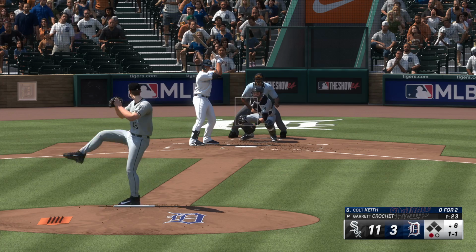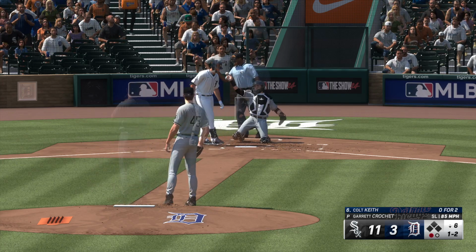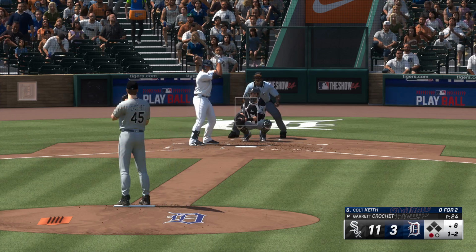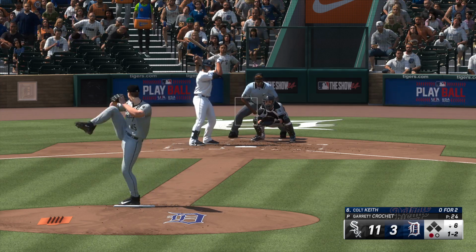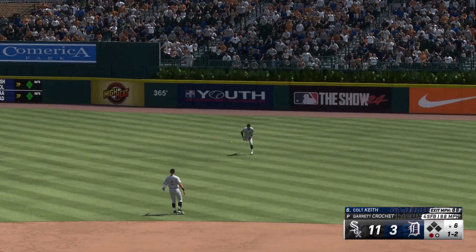One down, base is empty. Swing and a miss. Looked off balance that time. That pitch started in and ended up on the outside edge. Just changing planes and very difficult, especially for a left-handed hitter to track.